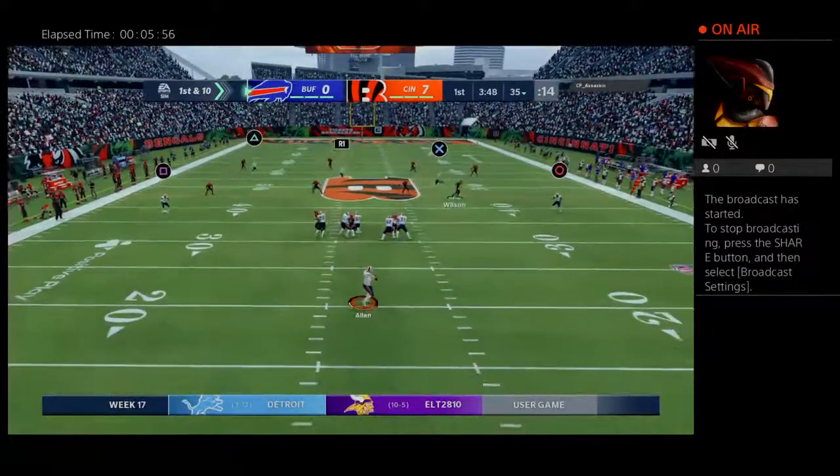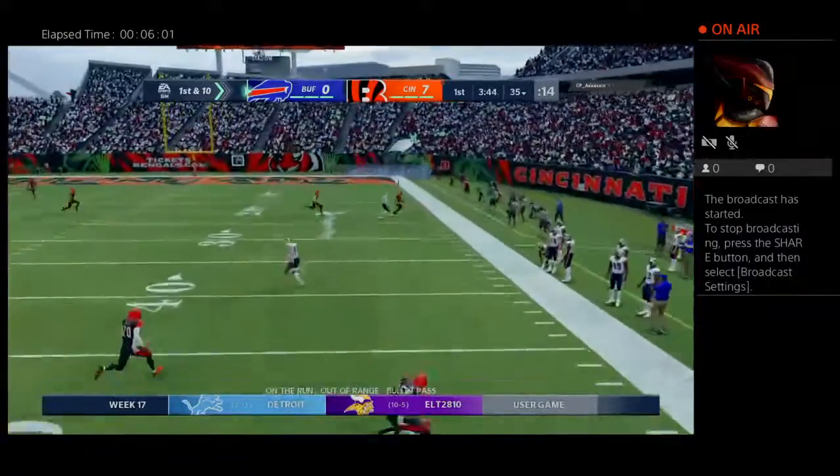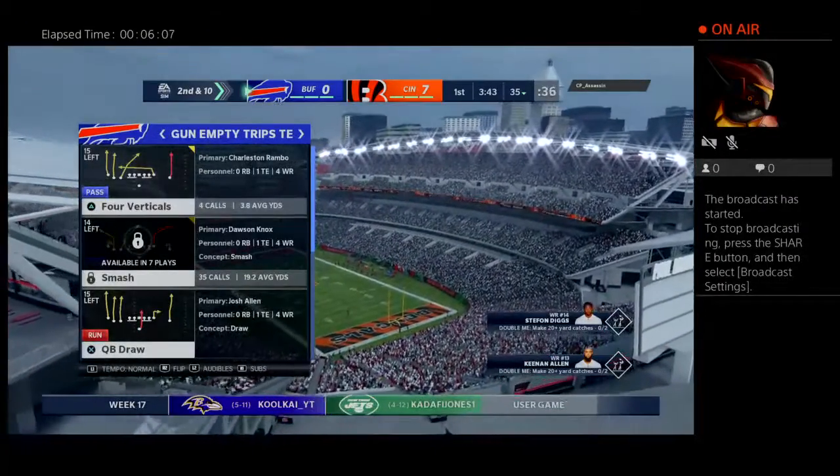Working out of the shotgun. Here's Allen. Flush to his right. On the run, he'll let it go deep. Right sideline. And this will be incomplete. Physical play on the football there, and it's 2nd down.